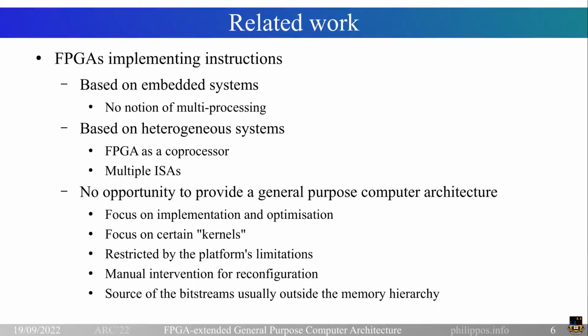Now, with respect to the related work, we look at projects implementing instructions using FPGAs. One of the common limitations is that they are mostly based on embedded systems, and there is no notion of multiprocessing. Context switching is an important attribute of operating systems, and supporting it is necessary to incorporate FPGAs transparently. They are also sometimes based on heterogeneous systems, such as by requiring a separate FPGA using its own instruction architecture. The most important limitation of these works is that they focus on specialization, implementation, and optimization. This provided little opportunity to propose a general-purpose architecture, as the focus was constrained by the engineering effort and the insights by the platform limitations.